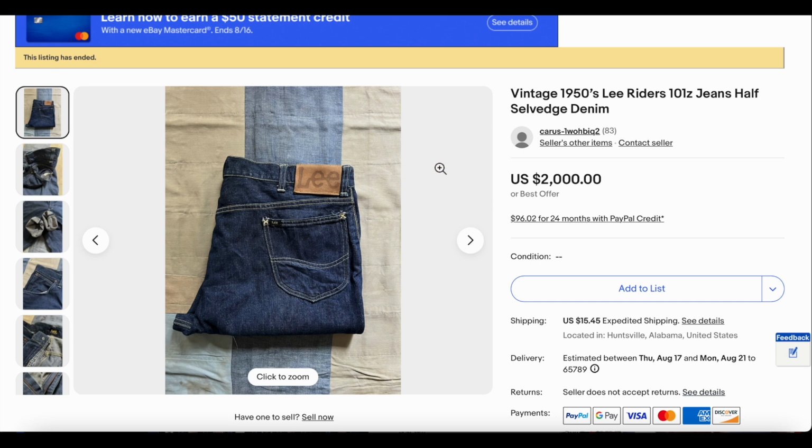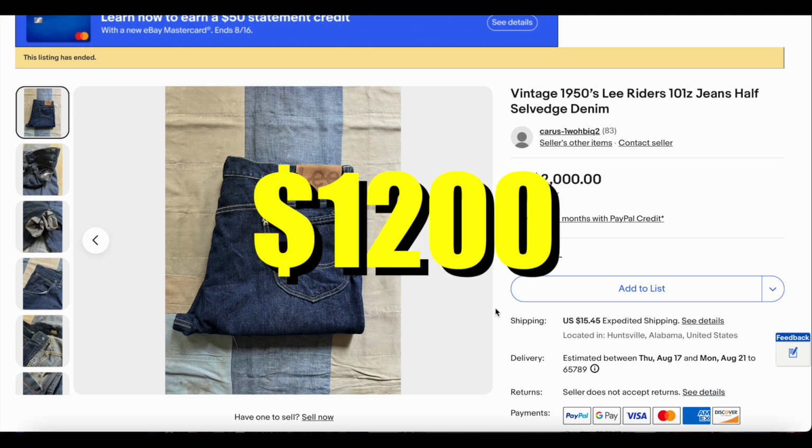Exceptional all around. You don't find them in this condition very often. And that's why this one sold for $1,200. Congratulations, Lee. Love seeing Lee on here. Hopefully we'll see more in the future.